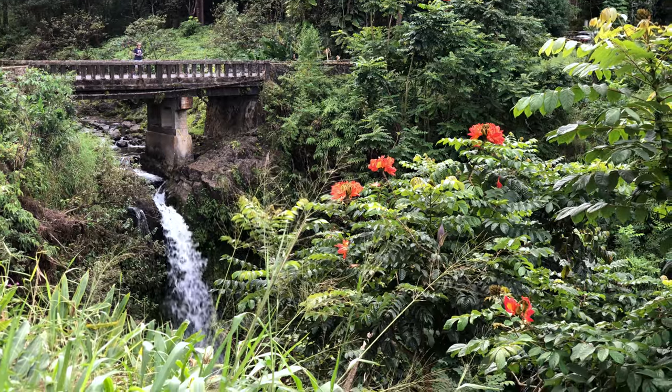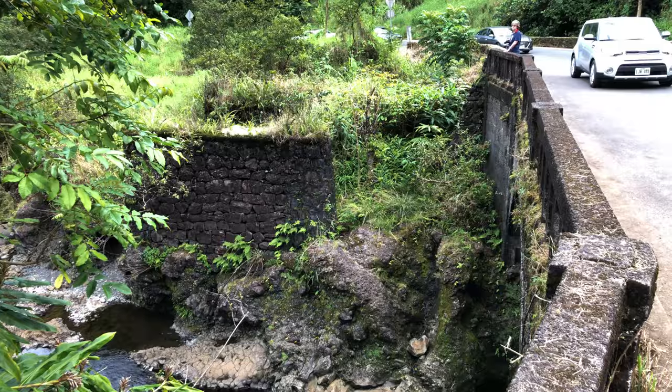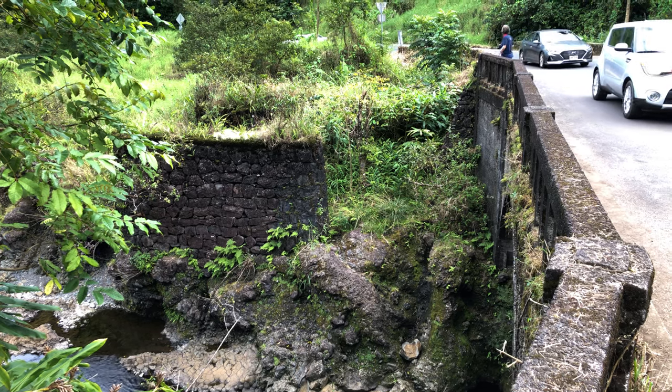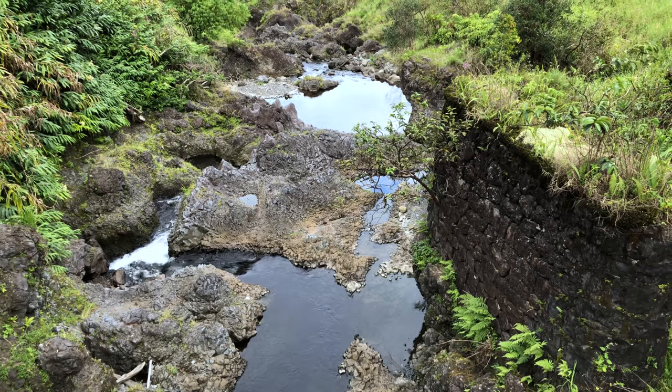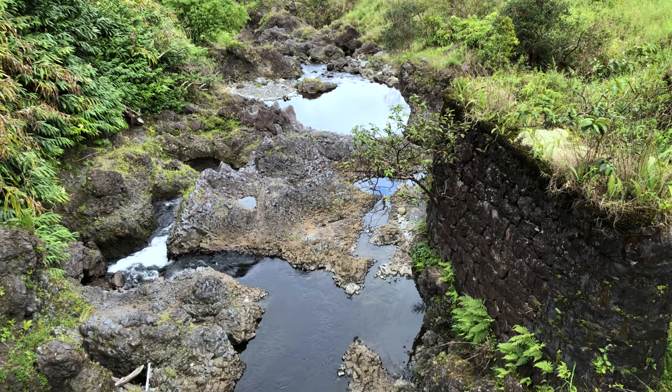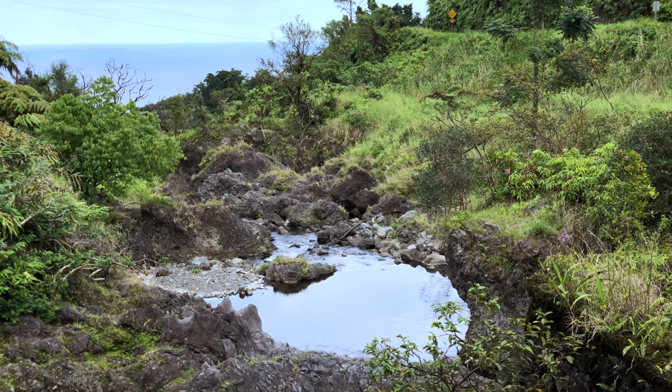Safely park beyond the bridge on the roadside, then walk back for the view, but be careful, look out for the cars. They're not watching you. They're looking at the waterfall. You'll also have a vista in the other direction, looking down at the stream and towards the ocean beyond.